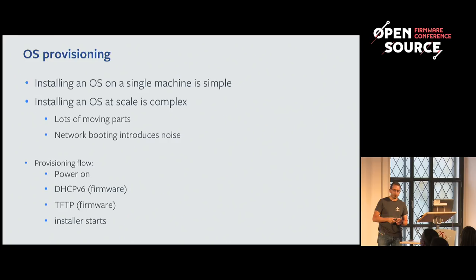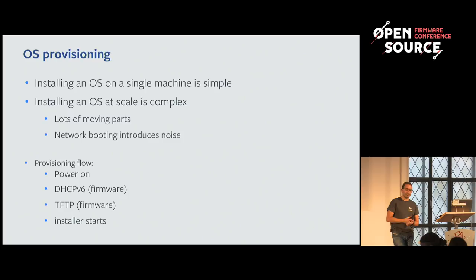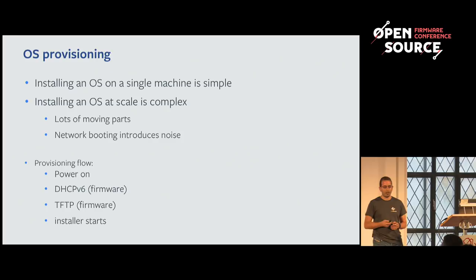My team is responsible for the provisioning of the operating systems on the bare metal at Facebook, which means installing, reinstalling, configuring, and automating all the process around this so we don't do operations manually. The installation of a single operating system on a single machine is a pretty simple task. While doing the same thing at scale, it's pretty complex. There are a lot of moving parts that are involved. There are a lot of network services, components, et cetera, and the network itself can introduce a lot of noise.